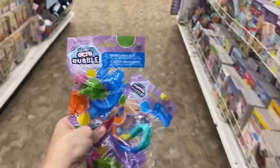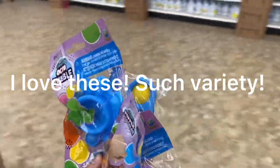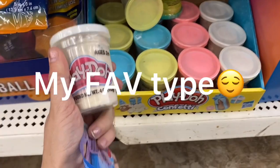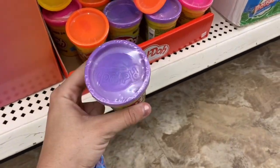Get all of these. Tons of little fidget things. That's kind of cool. So this is at Dollar Tree. They have poppets and lots of things here. You guys should definitely check it out. They have Play-Doh, the confetti kind, which is cool. 4 different colors. Then they have at least 4 different colors of the regular solid colors.